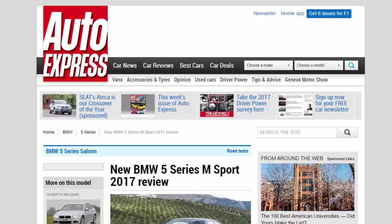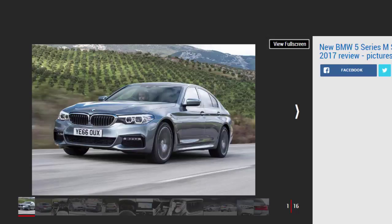New BMW 5 Series M Sport 2017 Review. The all-new BMW 5 Series has already impressed us, but does it make as much sense in 520D M Sport guys? Verdict: 5 star. If you're after a comfortable, entertaining, and high executive saloon, the new BMW 5 Series has to be top of your list.